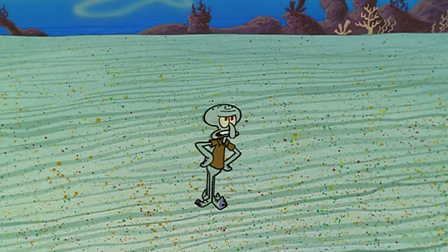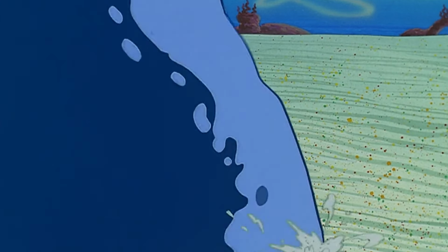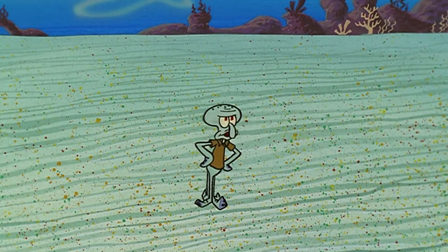When Squidward gets ran over by the rock, watch his eyes. It might be hard to see in real time, but slow down. You can see his eyes turn the same color as his skin for a second. That's just one of many little goofs on the creator's part.